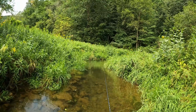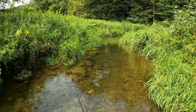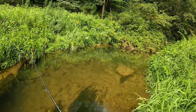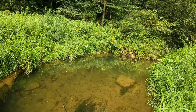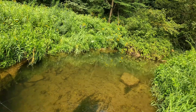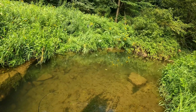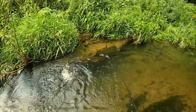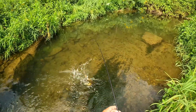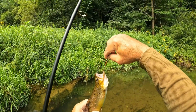There was somebody. Tiny brookie. That's a real nice hole there. Yep, there's another brown for the stringer. I think that's a brown. Oh, that's a brook. Beautiful brook. No, it is a brown. Just hard to tell the difference. Another brown.